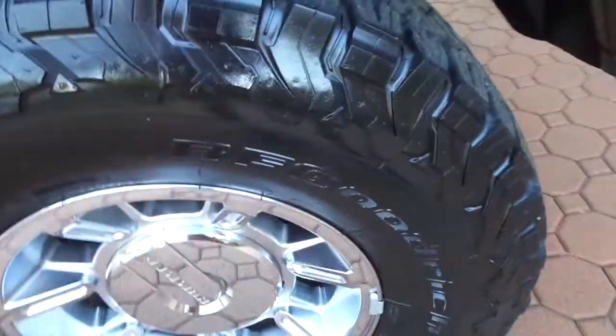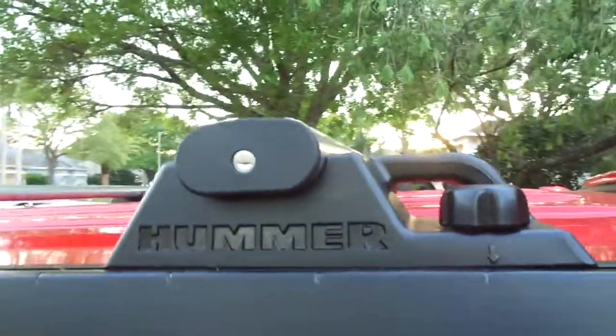It's got brand spanking new, the nicest tires you can put on one, if you ask me. BF Goodrich, these all-terrain TAs. It has white leather on the inside, if you like that look better. This has all kinds of options on it. It has a power sliding roof. It has the cross members, the luggage rack. It has the 17-inch chrome factory wheels.